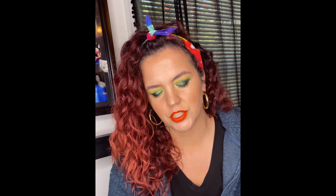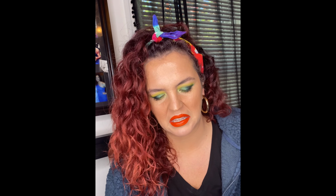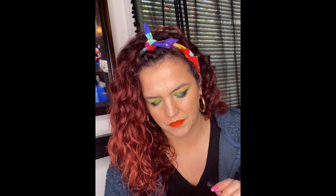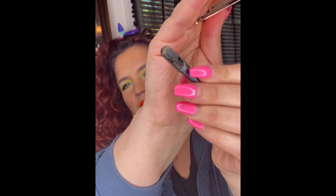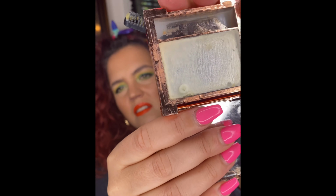So I put this in my stash a while ago. You're not going to be able to see that. It's my Revolution soap brow, soap styler thing. And I don't really like this. I love soap brows. I think I just need to get a different product. This has just started looking, I don't know, it just looks nasty. Look at my brush. The actual product looks gross.